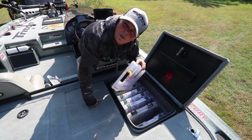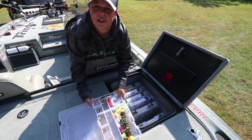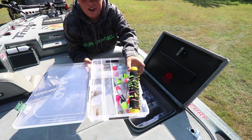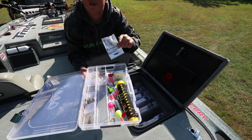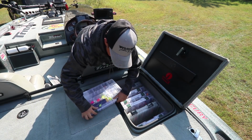This box isn't too special. This is like the guide in little kid tackle box. This is just a bunch of spinners that are all tangled, a bunch of bobbers, a bunch of little crappie stuff, some extra hooks, stuff like that. Nothing too good in this box.